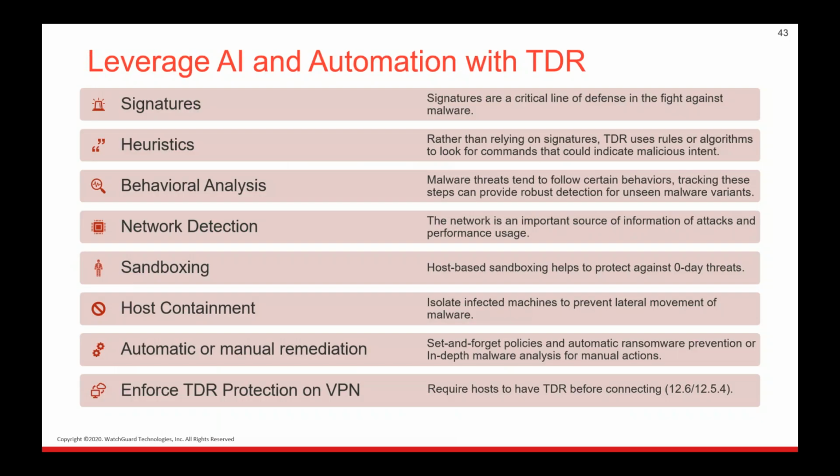TDR utilizes a lot of different types of detection and remediation functions. So we do have signatures. Those are the cornerstone of any anti-malware solution. This will be a static list of known malware that we can catch very, very quickly. That's fine and all, but most of the problems that we see are in zero-day variants, new malware that may not have a signature written against it. And that's where the other stuff comes in that we need to look at.